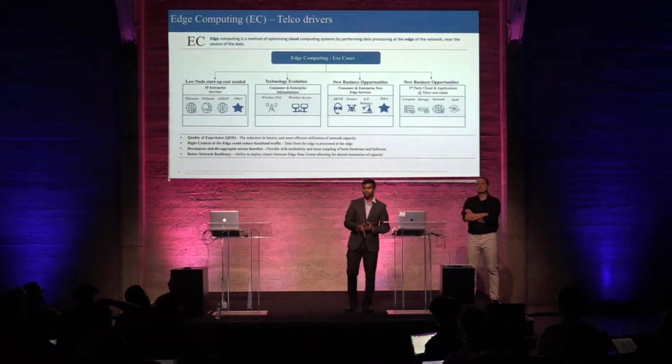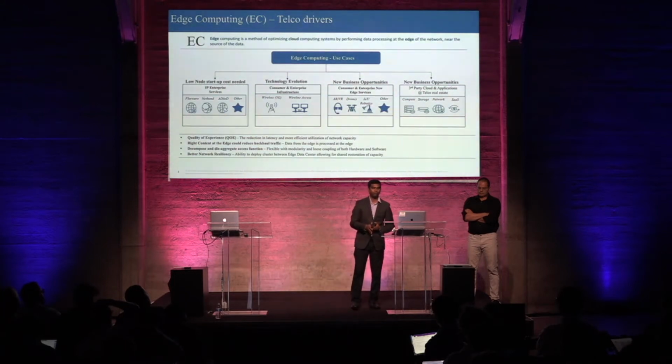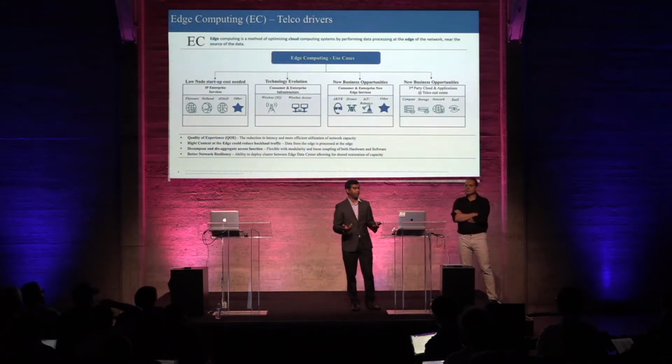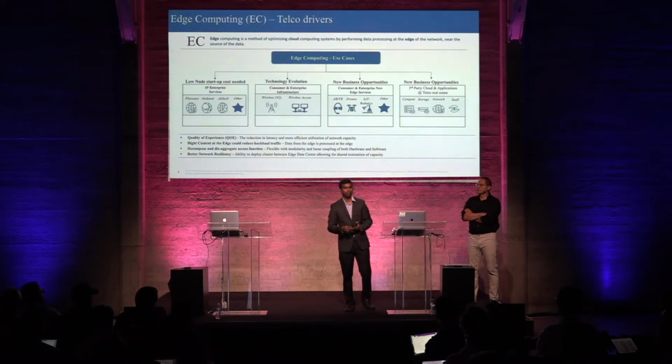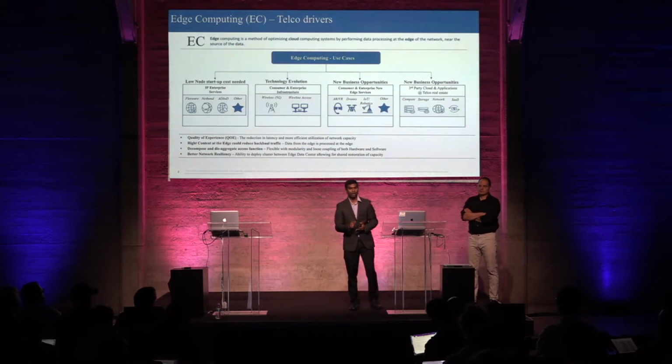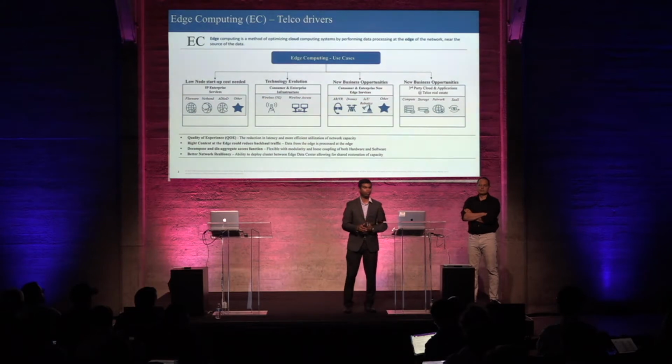The second part is technology evolution. In the telco world, technology evolution is happening in terms of wireless, because 5G is coming up, and wireline access. So everything is becoming a virtual network function, as Jonathan was talking about. Everything is becoming an NFV model of deployment. And this technology evolution really means that we have to start deploying the cloud in the cell towers and the central offices, and it is getting very close to the user.